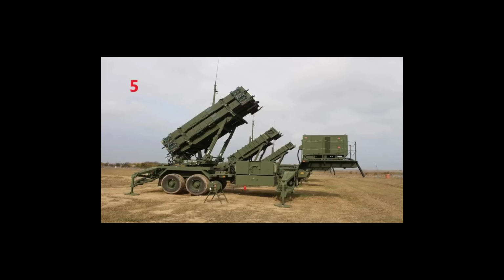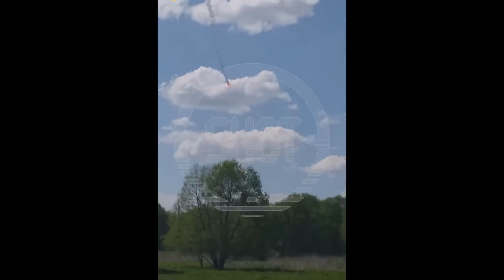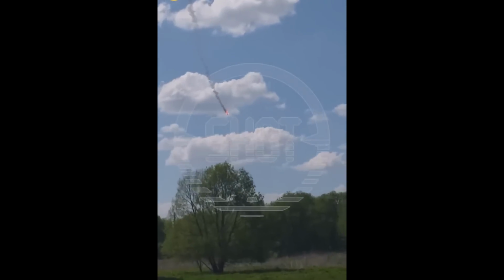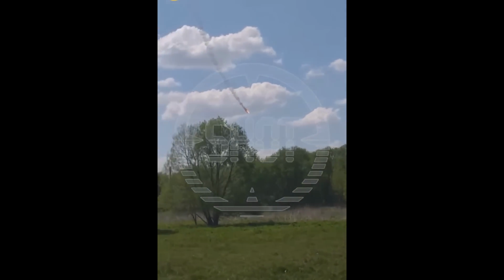Number 5 on the list, Patriot, which may seem quite low considering how successful it's been, but I think the weapon systems which I put above it are worthy of their places, bumping it down a few points. Among the Patriot's successes, the notable one is the Patriot ambush that downed a Su-34, a Su-35, two Mi-8 electronic warfare helicopters, and a Mi-8 transport helicopter in one day, after a Patriot battery was moved near Bryansk and carried out an ambush. Another notable success, a Su-24 ambushed over the Black Sea near Snake Island.